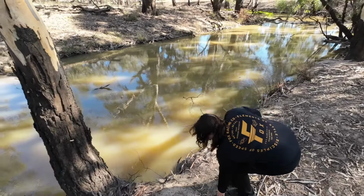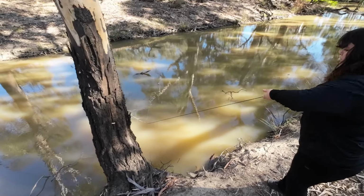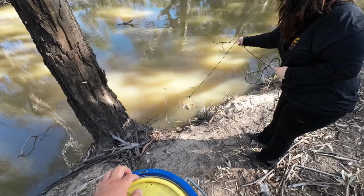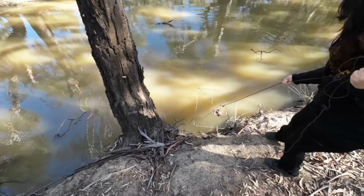Go, bro. What do we catch? Yes! We are on the board! The yabbies are still on. We've got 3. I'll put some water in the bucket, bro.